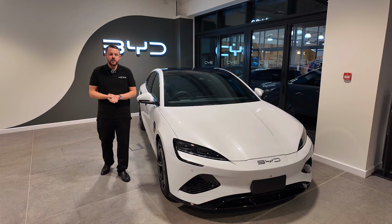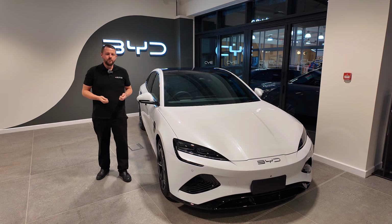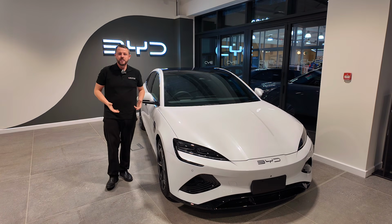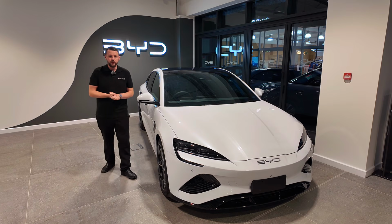There are two interiors available. You can get the black or the Tahiti blue. With all of the colours you can choose which interior you'd like to have. Now the one in front of us today, of course, is polar white. They're all metallic paint, so you'll notice in the polar white it does have a sparkle to it as well.